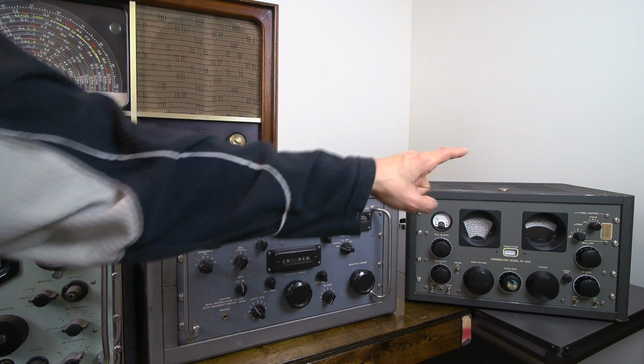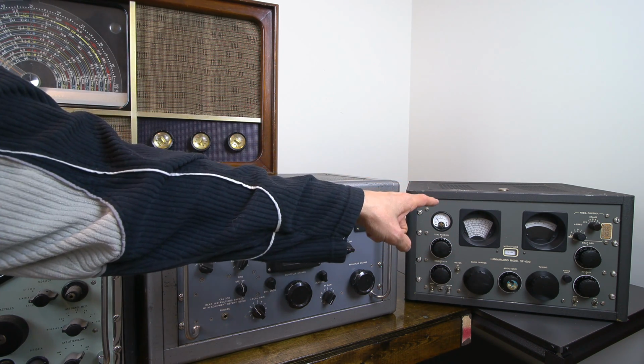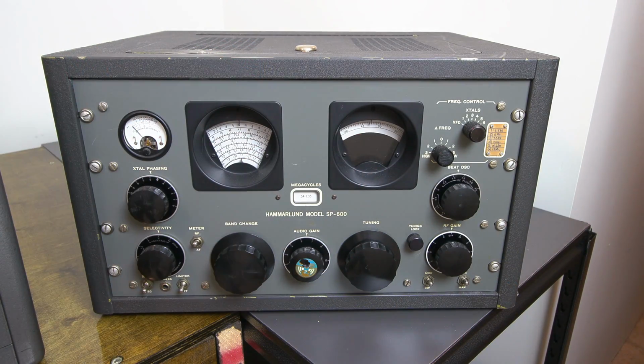So at the end, we're over to the SP600. I'm just going to move the camera and get a little bit closer to this one. SP600, one of my favorite receivers. This is the Hammarlund SP-600, and I'd have to say probably one of my very favorite communications receivers. I've had so many of these things over time, and I've done so much to them.